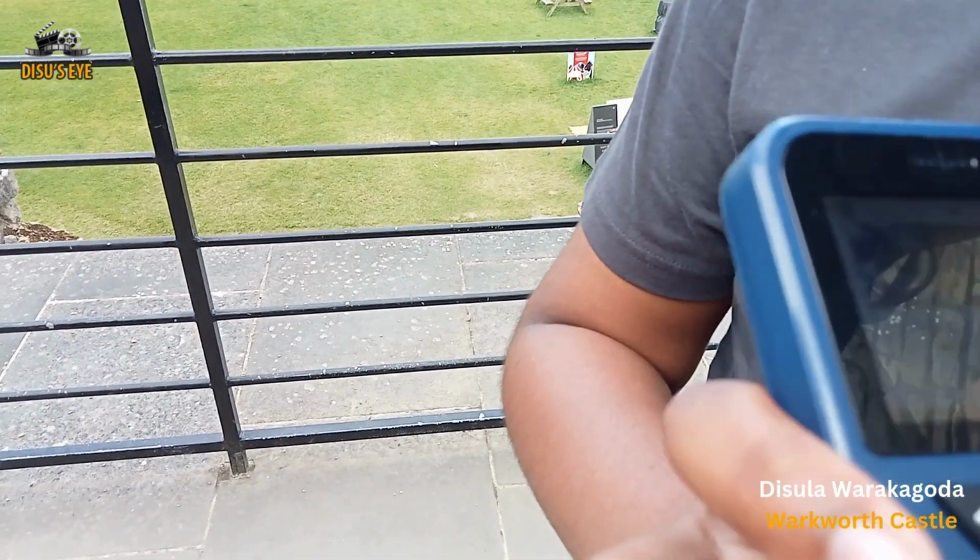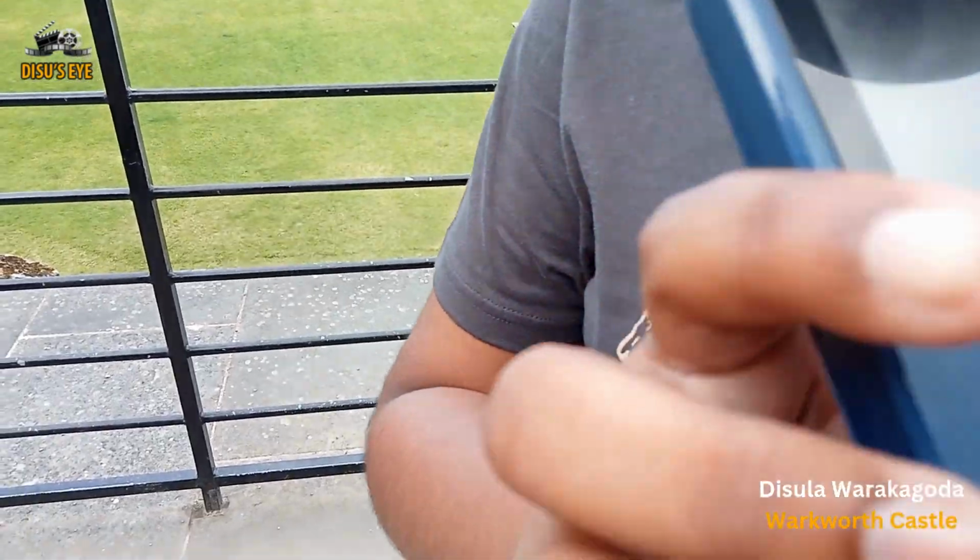The gatehouse is the formal way into the castle, really, so it's like the front.